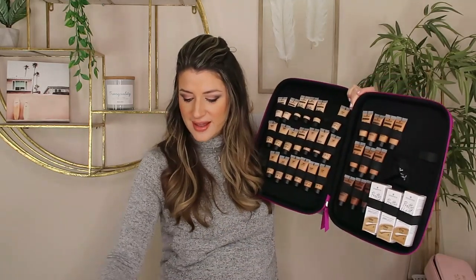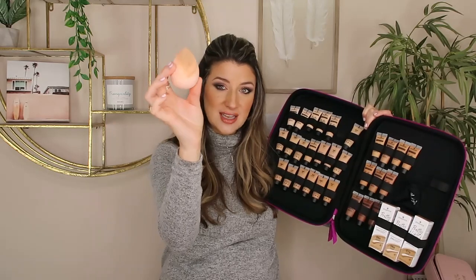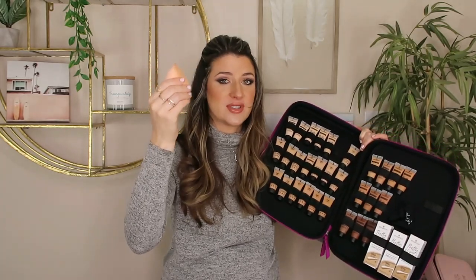So I wanted to highlight the favorites, and this package came with this awesome sponge. Essence has these amazing makeup sponges that get huge. This doubled in size when I added water to it. So we're going to call this a favorite for the month. This is really great. I appreciate the huge jumbo size. It just makes application so easy.